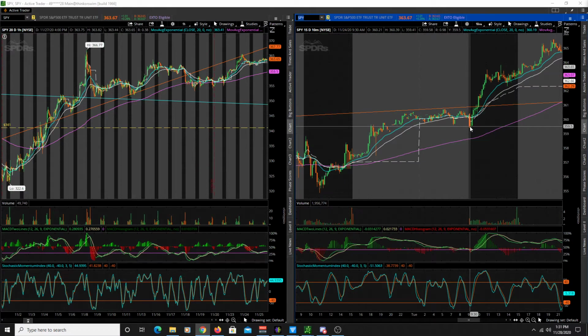So I grabbed it right there at 64 cents, and it quickly started to reverse, and I got out. So I went from 64 cents to 73. Not the ideal way of starting out Tuesday, but I did grab Roku puts afterwards.